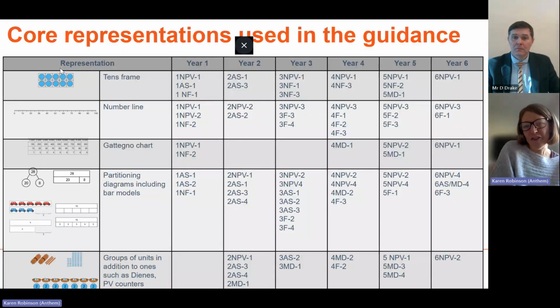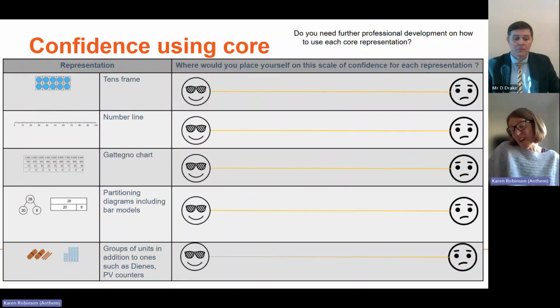Finally, this is a useful way of just mapping that out. How can you use 10 frames? How does it look in year 1 to year 6, the number lines, and all of these? So just have a look at class, see what you're doing. And a very useful thing, if you wanted to have a look and reflect with your teachers, is how confident do they feel in using these.